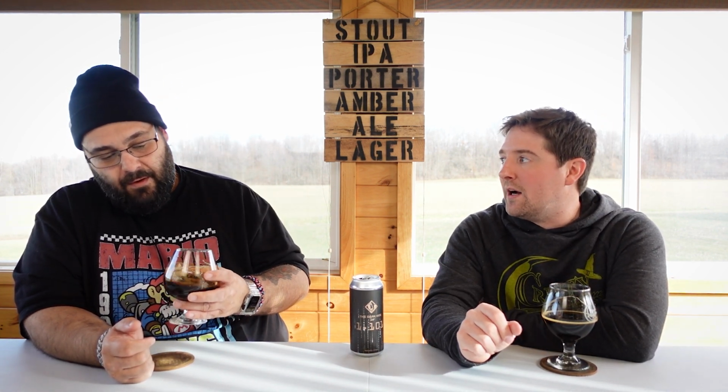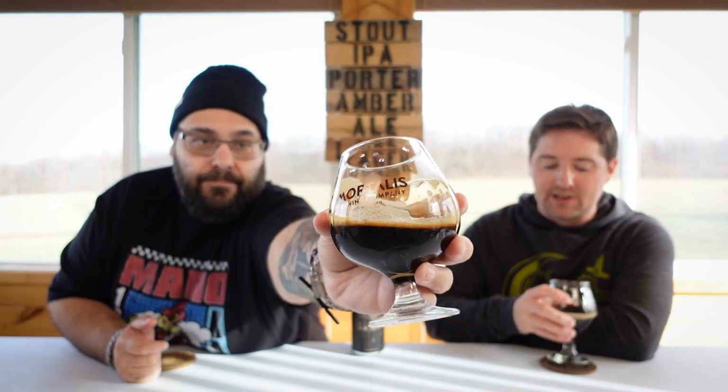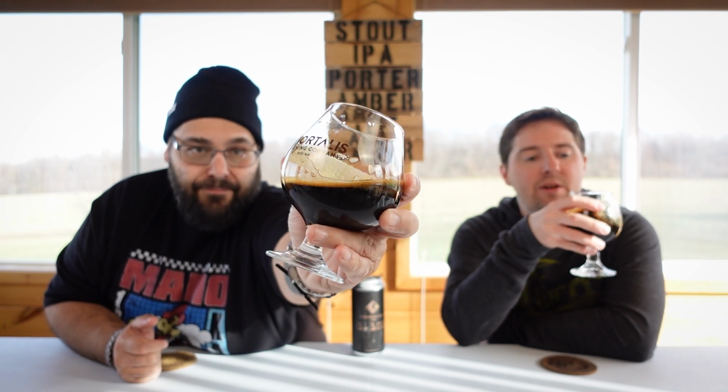Honestly, this makes me want to go get one of those little shooters of some dark spiced rum, you know. So, not to cross breweries over here, but Brewery Ardennes, they do a beer and chocolate pairing flight. This makes me want to just get some different artisan chocolates and put them with it. Ooh. Look at them legs. Tell you what.